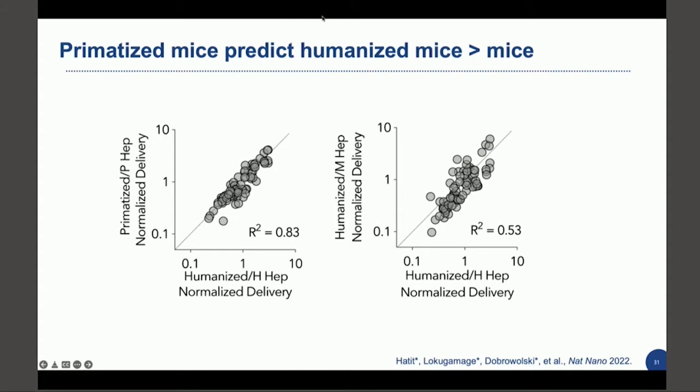So the second line of evidence that we found of species-dependent delivery is shown here. Remember, we're testing about 90 particles at once. And so what we're able to do here is plot how well all 90 particles did across the different species. What you see here is the R-squared value for primatized hepatocytes plotted against the same particles, but in the humanized mice. And you see the R-squared value is actually pretty good. It's 0.83. So not exactly perfect, but pretty good.